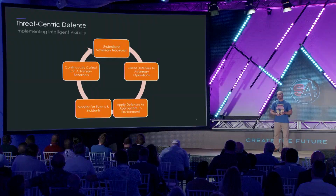But in doing so, we have a built-in vulnerability: traffic is available to others to look at as well. So security is certainly necessary, but we want to try to achieve that without creating additional problems in the meantime. So what do we do? Well, what we do is we apply a threat-centric model to defense.